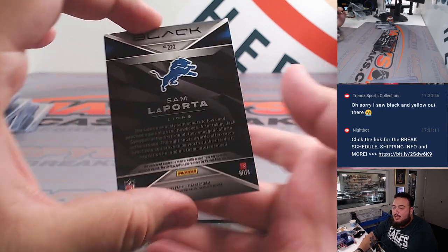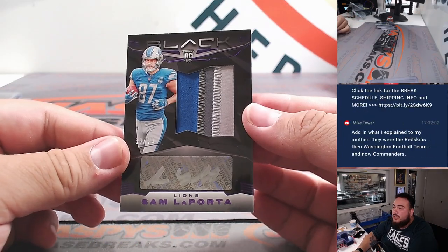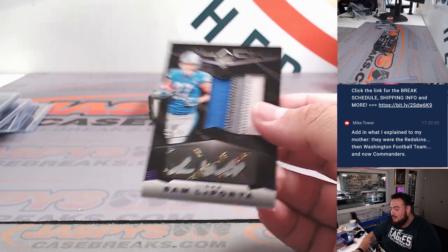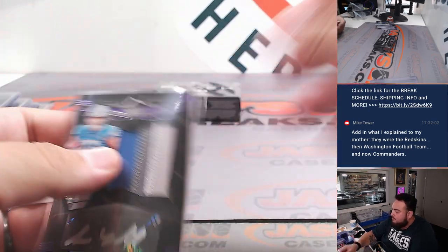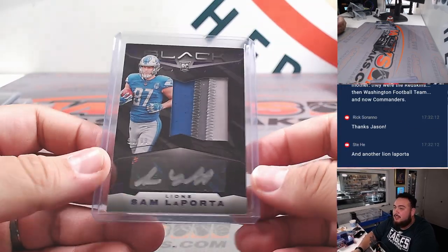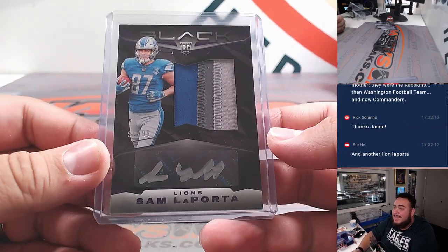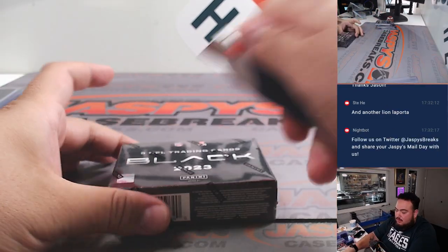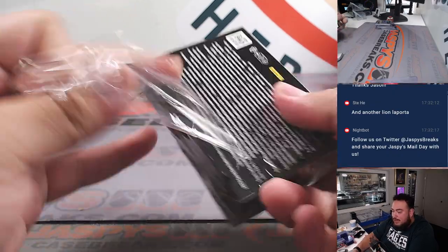And how about more Lions? Three color patch and autograph, Sam Laporta, 96 out of 99. Ryan, Lions be one of the better teams to get in this black football this year, man. They just be hitting throughout the whole case, too, not even just half. No problem, Rick. Yeah, man, the Lions are a great team.